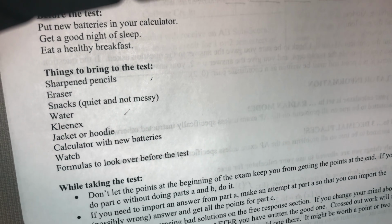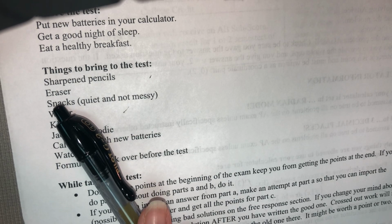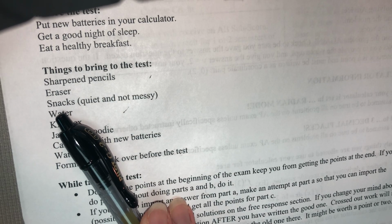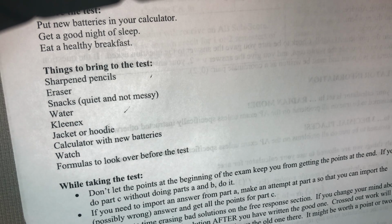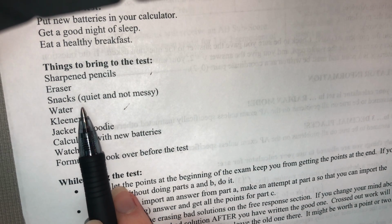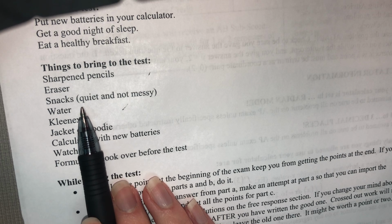Things that you need to bring to your test. You need sharpened pencils. You need an eraser. You need snacks that are quiet and not messy. And some years there are proctors who say no snacks, so just be aware that that could be an issue, but most years they have allowed snacks in the room, so that is up to the proctor whether they want that or not, because you don't want to get food on your test.